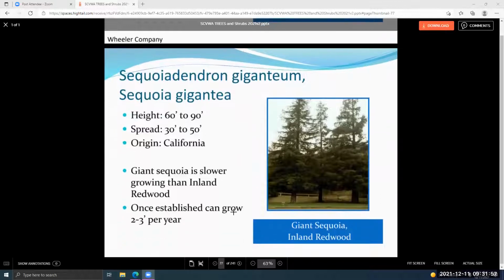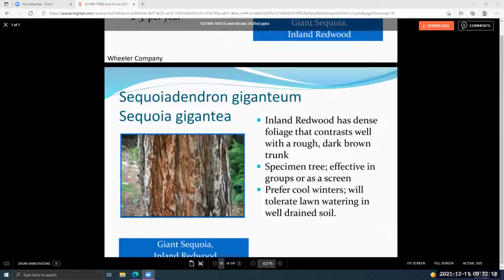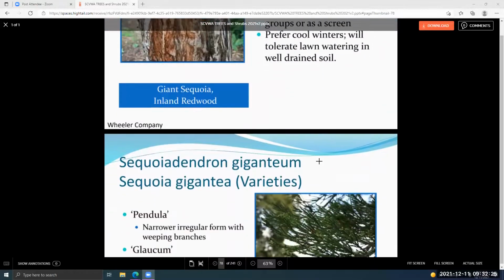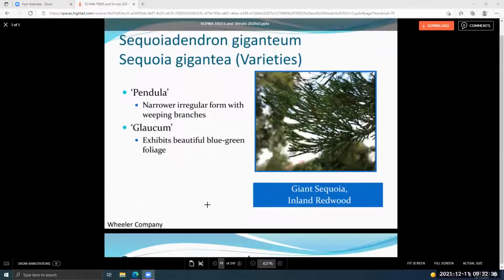Here's the giant sequoia. I don't think we really have much room in our yards for these, but they're beautiful trees. Of course, this is the one that grows in the Sequoias. Slower growing, might be fun for a few years. Takes the heat really well, and will take lawn watering. They have developed some varieties. This pendula is a weeping variety, and the glaucum has bluish green foliage.